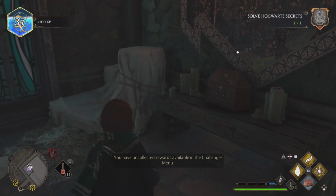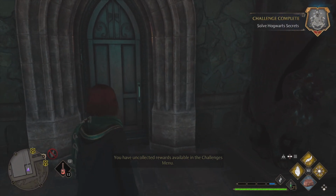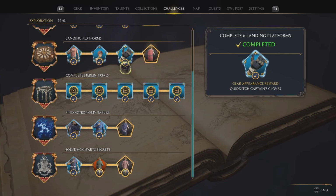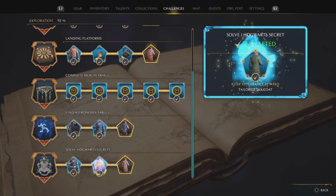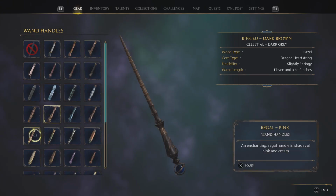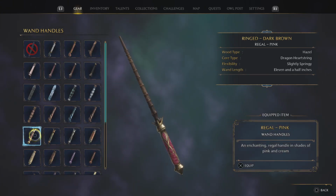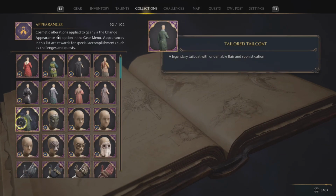Thank you. I have unlocked available. I've solved the Hogwarts challenge. Secret. Okay. Challenge complete. Hogwarts secrets. I've unlocked the tailored tailcoat. I get one more and I'll get the fashionable dress robe. The regal pink wand handle is an enchanting regal handle in shades of pink and cream. I also got the landscape paintings. And the tailored tailcoat. A legendary tailcoat with undeniable flair and sophistication.